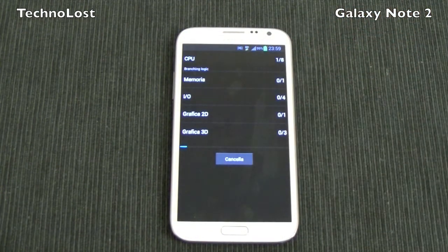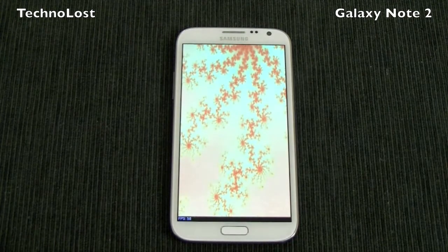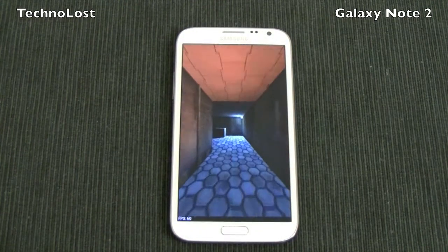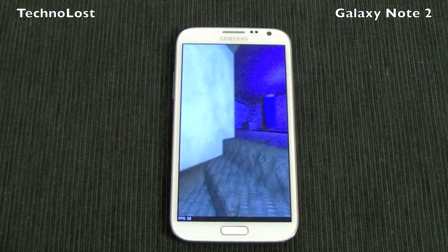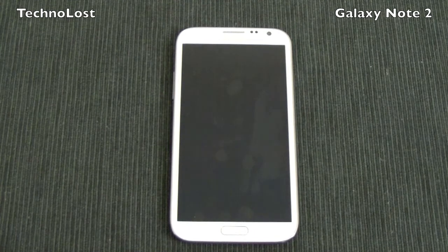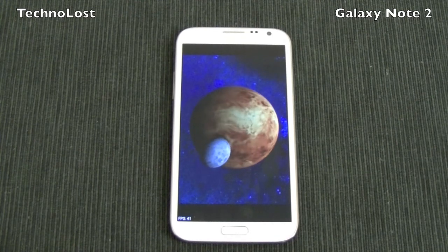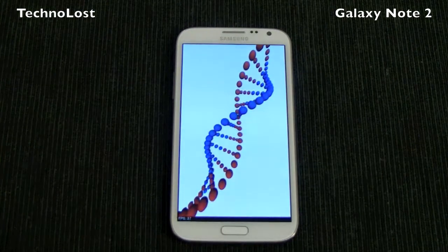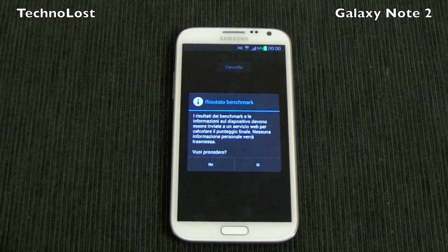Here we go. In the meanwhile, I will remind you of the technical specs of this device. We have an Exynos quad-core CPU clocked at 1.6 GHz, an ARM Mali-400 MP GPU, and we have 2 GB of RAM. Really a huge quantity of RAM. This is maybe one of the fastest, if not the fastest device among the Android ones. So let's see how it behaves in this benchmark, which is now finished.